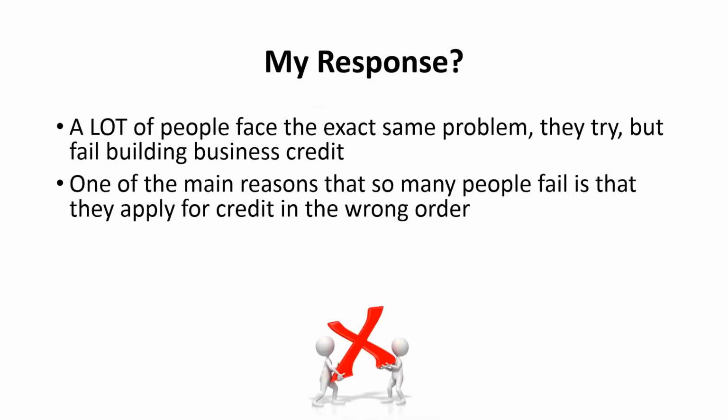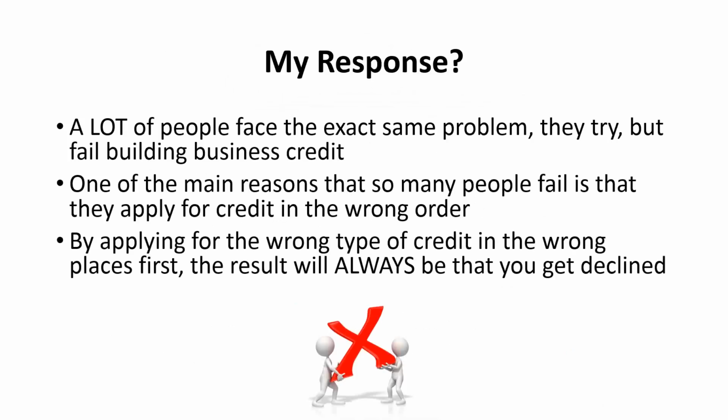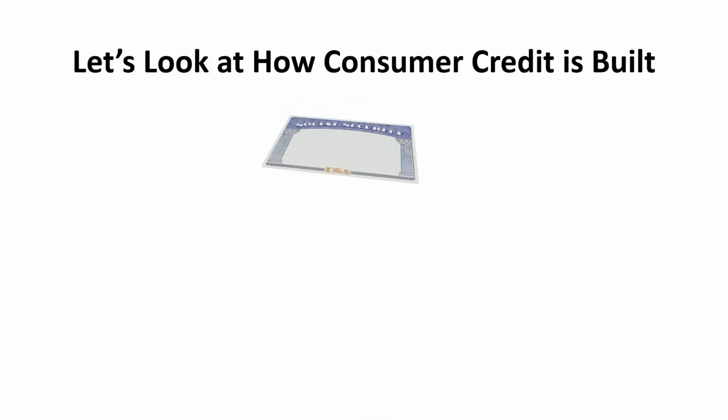And one of the main reasons that this happens is that they apply for credit in the wrong order. Okay, so by applying in the wrong order for the wrong type of credit in the wrong place first, the result will always be the same. You get declined. So by the wrong order, I mean you can't go to your bank and start trying to build your business credit. That's not how business credit really works.